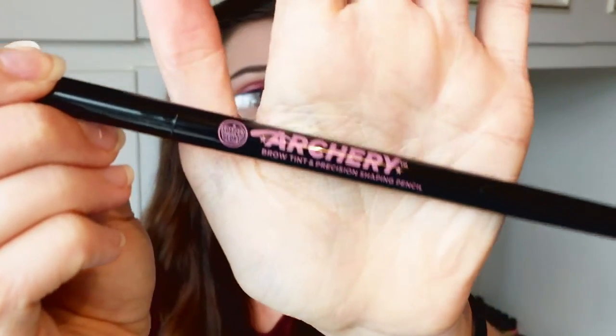Okay, the next thing I was so excited to try out, I have tried it out, was the Brow Tint and Precision Shaping Pencil. I needed something for my eyebrows because I keep using my eyeshadow and eye brush. There's nothing wrong with that at all because I still love to do that, but I wanted something a bit more precise, and I wanted to invest in something that was worth trying. And this is the shade Brownie Points. Love that name. Archery Brown Tint and Precision Shaping Pencil.